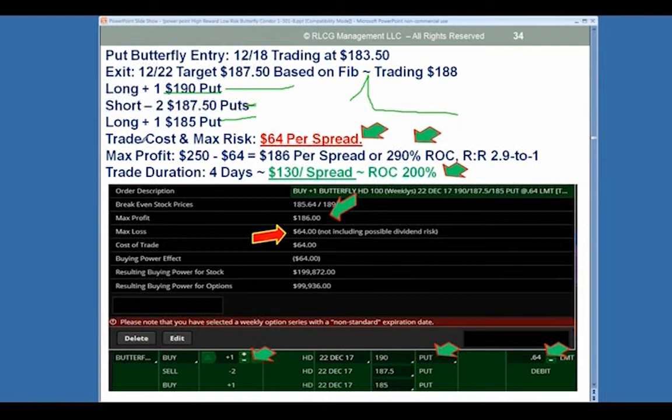The cost on that trade was $64 per spread. That would also be your max risk, the debit paid. Your potential profit was the spread width. It's $2.50 wide, or $250, less your cost of $64. That puts you at your theoretical max profit of $186 per option spread. On your risk of $64, that's a potential return of 290%, so a 2.9 to one positive risk reward ratio.